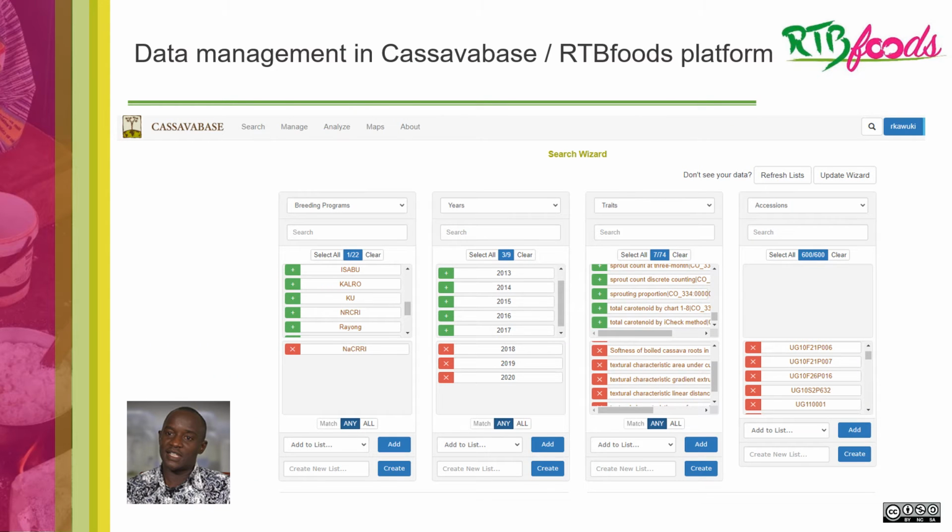In terms of data collation and management, two platforms are being used, the Cassavabase and RTBfoods. So for NaCRRI, within Cassavabase, we have been able to upload, one, the spectral data from all these trials, two, the quality traits with defined ontologies, that is softness at 15, 30, and 45, then readings from the texture analyzer, all that have been uploaded onto Cassavabase.